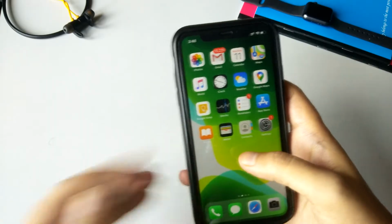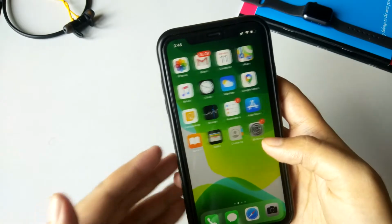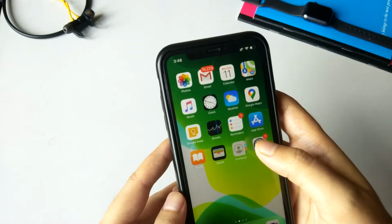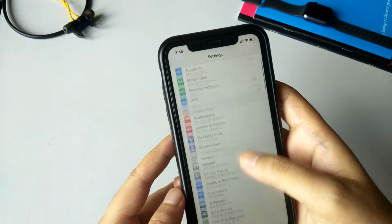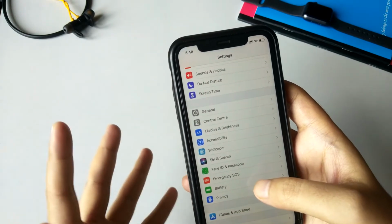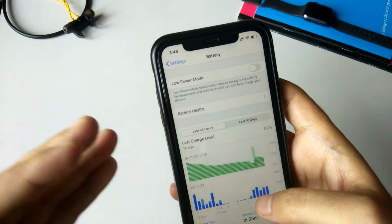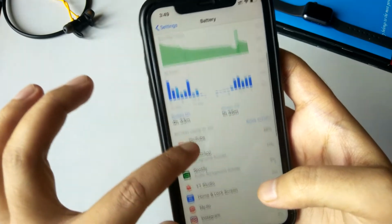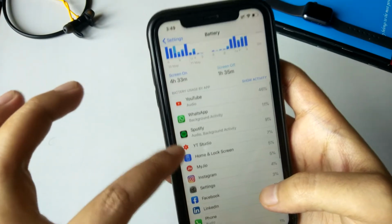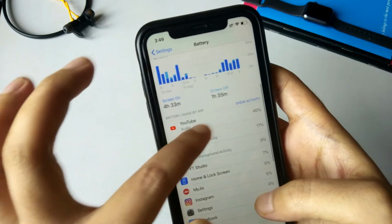Alright, so I was saying we would be seeing here in this video how we can improve the battery life on our iPhone. So here in this case, let me go to the settings. Let me first show you how we can see which of the applications are using most of the battery life. So if we go to the battery section, as you can see, it's generating the battery health report, and if you go down you can see that these are the applications, top applications from top to bottom. So these are the applications using most of your battery life.